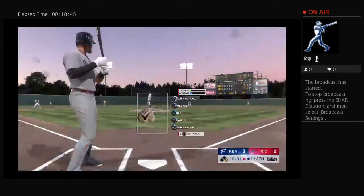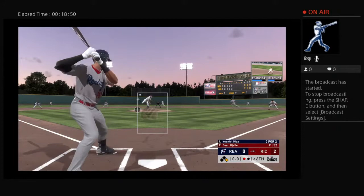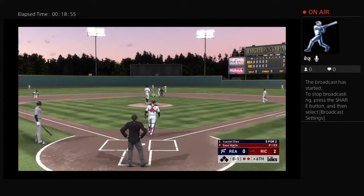Ready for another chance? Yusniel Diaz. He's hitless in his two at-bats so far. Now the throw. He's out trying to take second. Yeah, you said it, Matt.